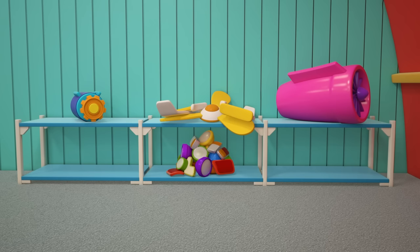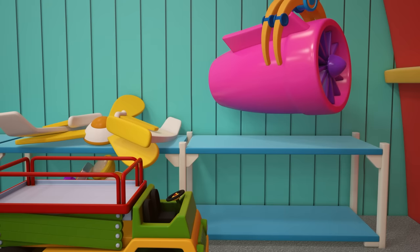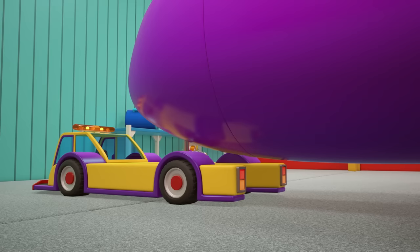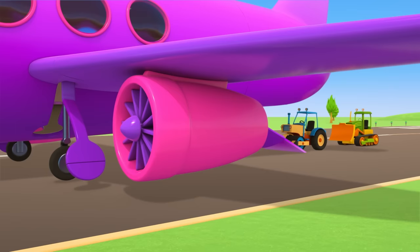There it is, the new engine. Let's put it where it belongs. The new engine fits nicely. Did you know that planes can't drive backwards by themselves? All airplanes need a tug to guide them out of the hangar. The plane's motorized passengers are getting aboard again.